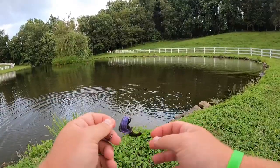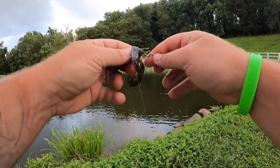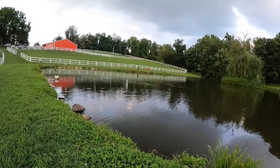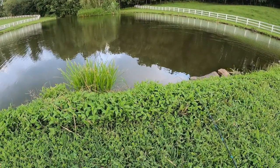I'm gonna switch this bait. I tore off the back because I tore down by the eye of the hook, so we got some clouds rolling in. Please don't rain. Please don't rain on me.